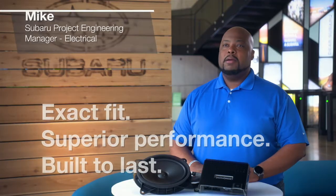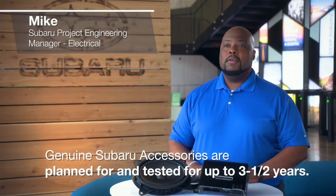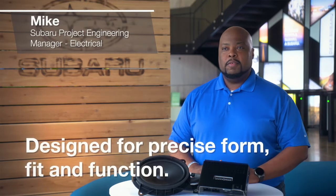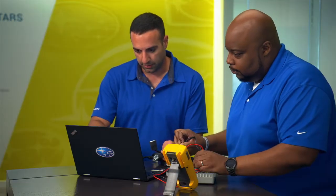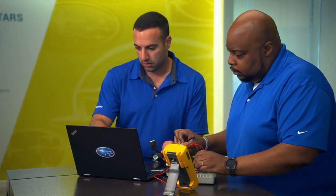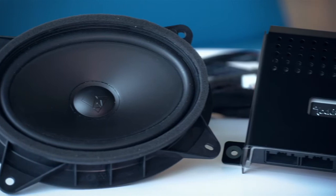Whether accessories that help to add protection and security, audio upgrades, convenience electronics, or lifestyle accessories by Thule, accessory planning and testing can start 3.5 years before a new Subaru model is introduced. Plus, they're designed in conjunction with the vehicle for precise form, fit, and function. Genuine Subaru electronic accessories are designed according to the vehicle's original specifications and are fully integrated into Subaru vehicle systems.